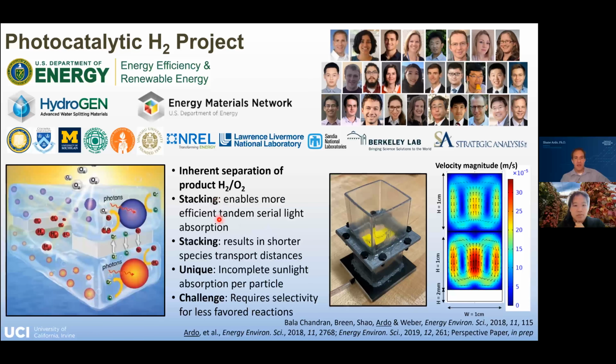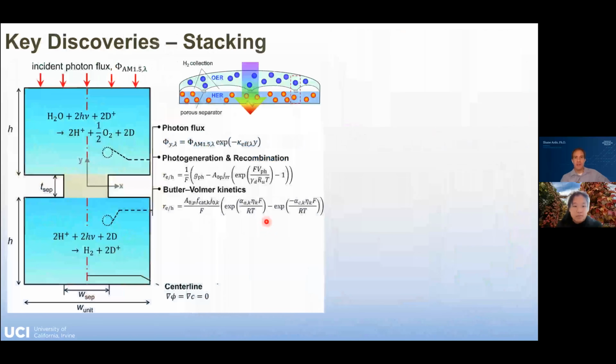So anyway, let me show you some of our results about stacking, this unique opportunity, and then just some really basic science things that we've learned. Okay, so some key discoveries include, as I already said, stacking these reactors. One of the questions we had at the outset was, could this reactor be as efficient as this photoelectrochemical design? This thing that looks like a solar panel, maybe wired to an electrolyzer or integrated.